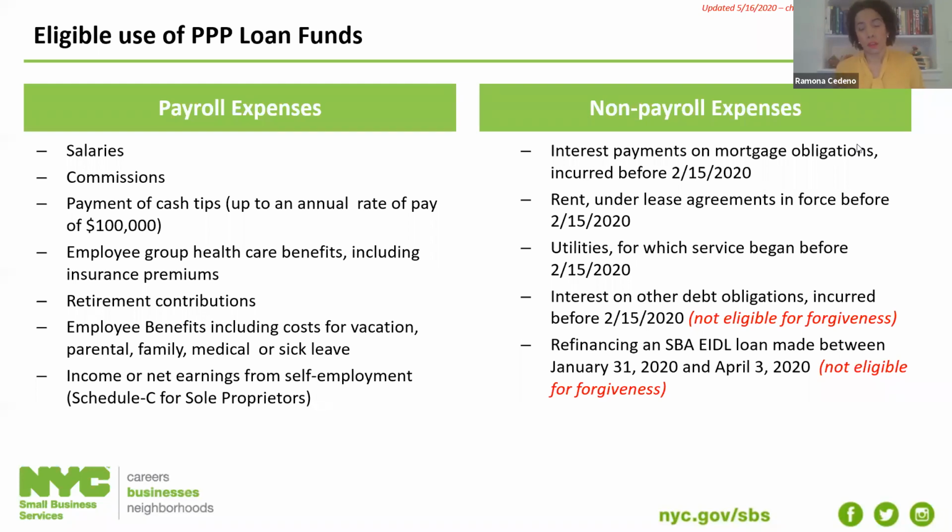There were some talks about the fact that you could potentially use the PPP funds to pay a debt that you had prior to February 15th. Other loans, so if you use the PPP funds to pay interest on those loans or refinance your idle loan, that was an option. However, if you do that, the benefit there is that you might be saving in interest costs, but those portions of the PPP wouldn't be forgiven. Keep that in mind. But again, if reducing your interest rate is more beneficial, you can refinance your idle loan or use the funds to pay other debt.